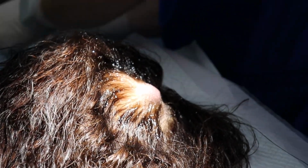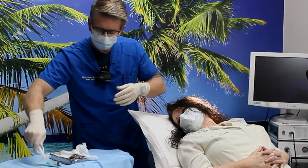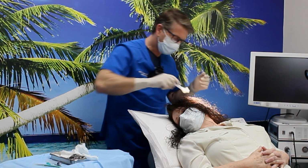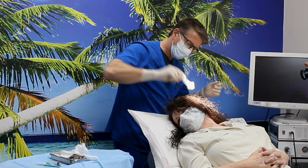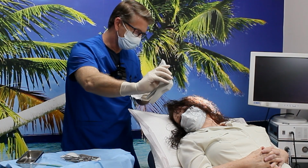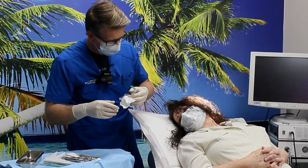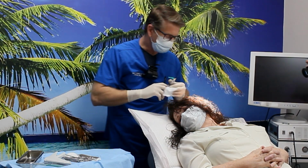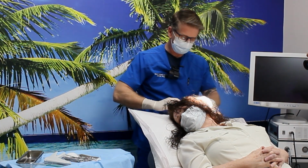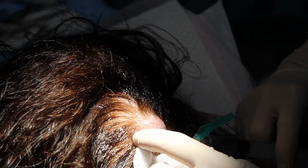Okay, here we go. So this is a stapler that will bring the skin together and actually prevent it from bleeding, so it's actually a good thing to use. Sometimes I can do a quick stitch on it, but okay, you all set? Yeah. All right, here we go. 1, 2, 3.